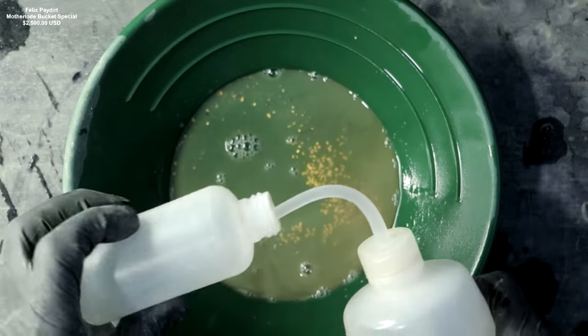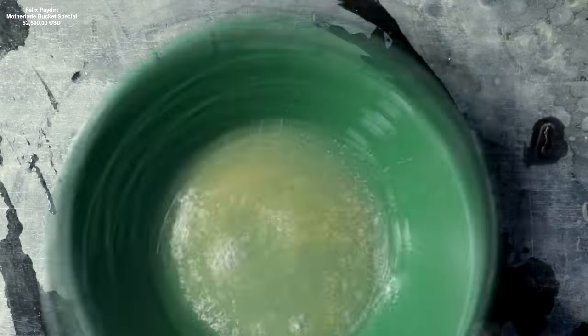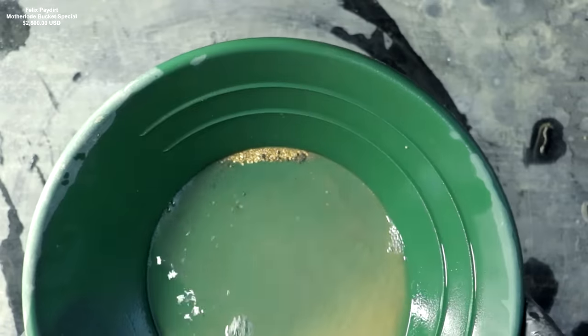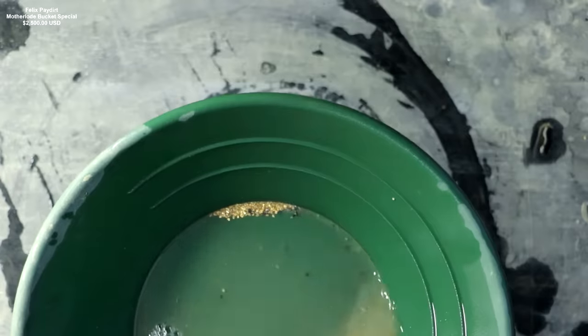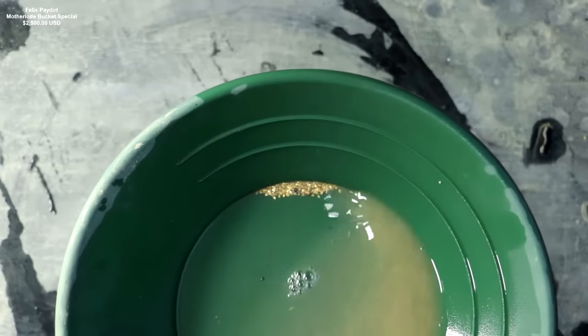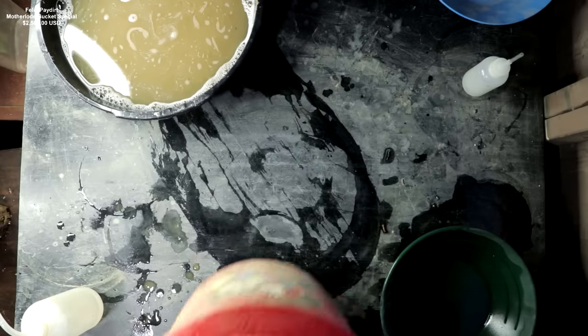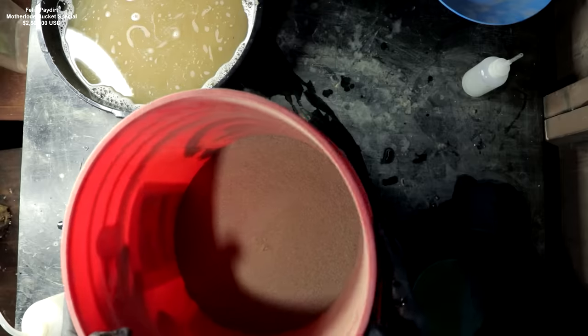Yep. A whole bunch of gold. There's probably about 2 or 3 grams there. So each gram is worth, right now it's $50, so that is maybe $100, $150 worth of gold right there. All right, and the last classification is this.